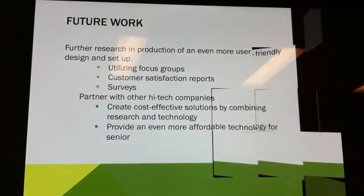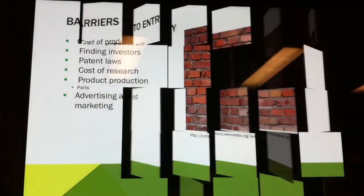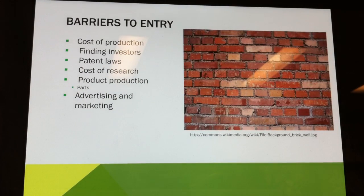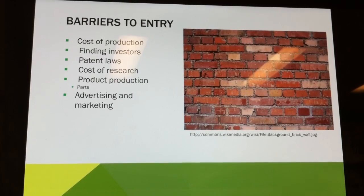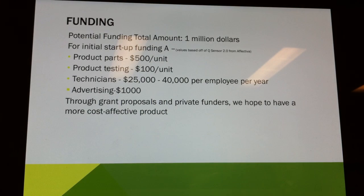As we move forward, we hope to produce an even more efficient, user-friendly watch by means of focus groups, customer satisfaction reports, and surveys. We also hope to continually bridge services with other companies to come up with a cost-effective product for our elderly. Some foreseeable barriers, just as any good product, we will also have our challenges of cost reduction, finding investors, patent laws, cost of research, and production of parts. Finally, marketing and advertising also is a huge cost.